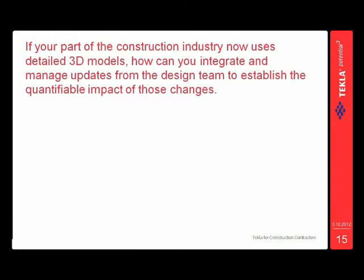Okay, that's the 2D wheel left behind. Let's move on to the 21st century now. So the question is, if the construction industry now uses detailed 3D models, how can you integrate and manage updates from the design team to establish the quantifiable impact of those changes? And that's a really great question because, of course, revisions are the bane of every contractor's life. How do you keep track of the sheer number of revisions that come through?